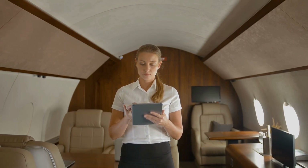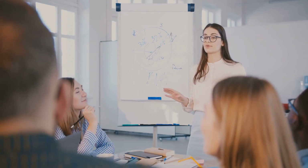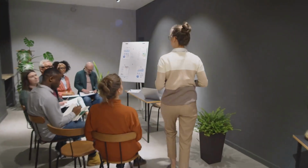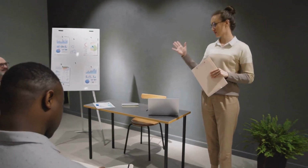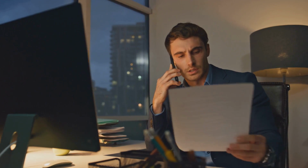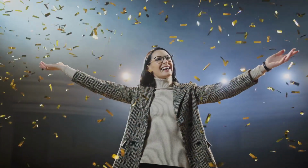But remember, this is not the end of the road. Far from it. The field of insurance sales is ever evolving, and so should you. Continual learning and adapting to new strategies and industry trends is crucial. Always keep in mind that your ultimate goal is to help people secure their futures. It's a noble profession, one that requires time, effort, and a genuine desire to make a difference.